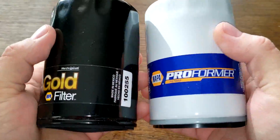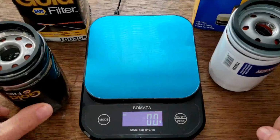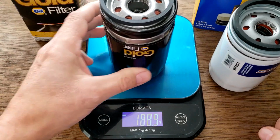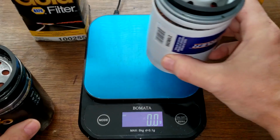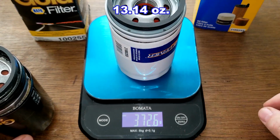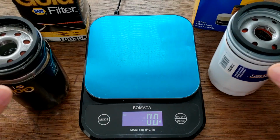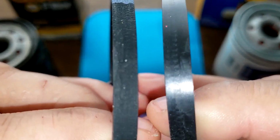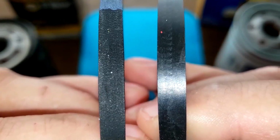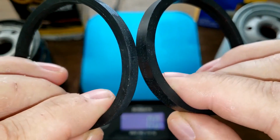Alright, let's open these filters up and see what they look like inside. Be right back. Okay, here they are cut open. Let's get their weights. The Gold weighs 285.2 grams. The Proformer weighs 372.6 grams. Quite a bit heavier. Let's look at the gaskets. Proformer on the right, Gold on the left. Proformer's a little bit thicker. They both look like nice gaskets.